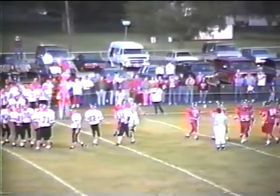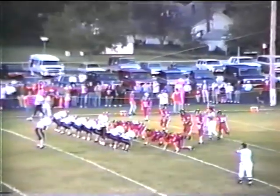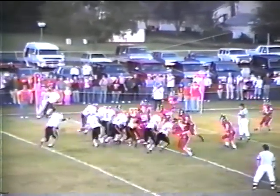Run by Travis Jernigan around the left side. He's pushed out of bounds by Mark Gardner. Hey, tell him to call timeout. Call timeout! Oh, got him. Timeout.